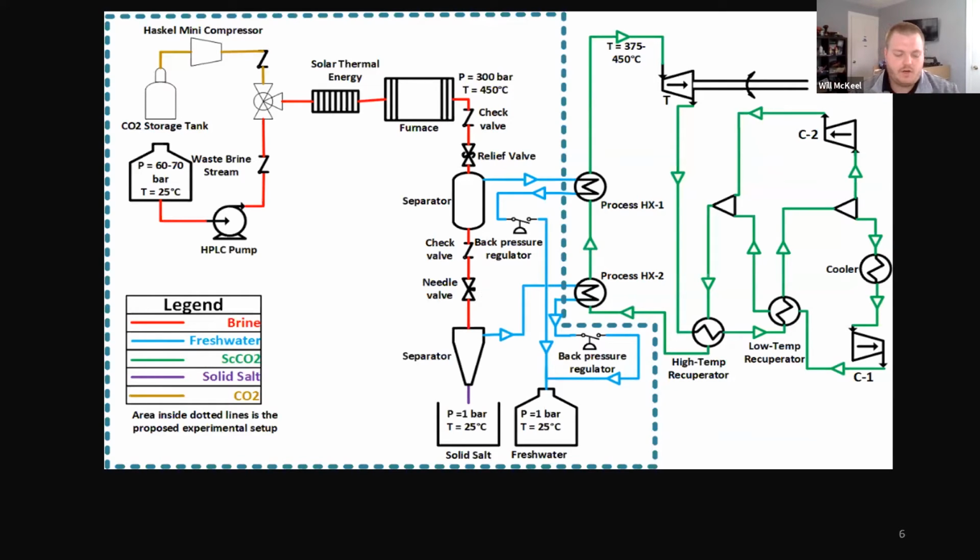The ECU Water Energy Nexus team as a whole is developing a sustainable water desalination system with a zero waste discharge. What you're looking at here is a flow sheet of the system being developed by us. The team currently has designed and built the system, and we're now working on testing of the continuous pilot scale supercritical water desalination system. We're looking at a capacity of about 0.16 liters per hour, and it's going to treat brine waste from reverse osmosis plants.